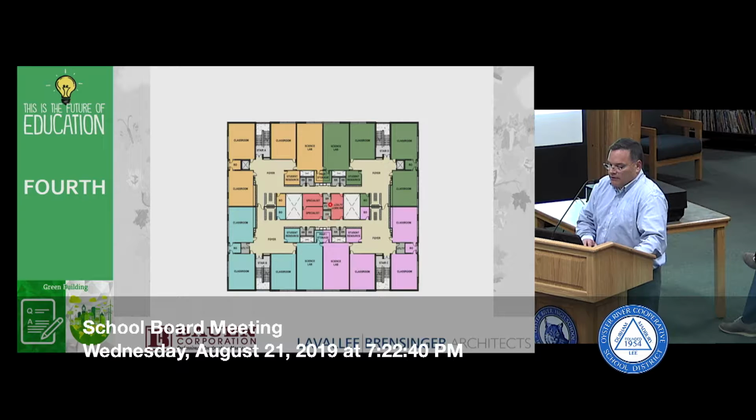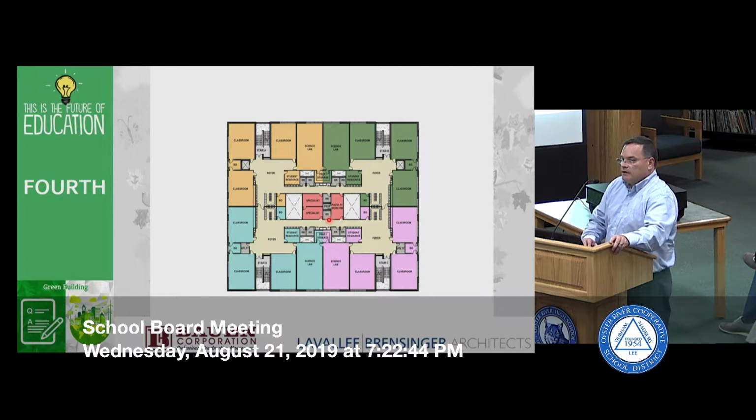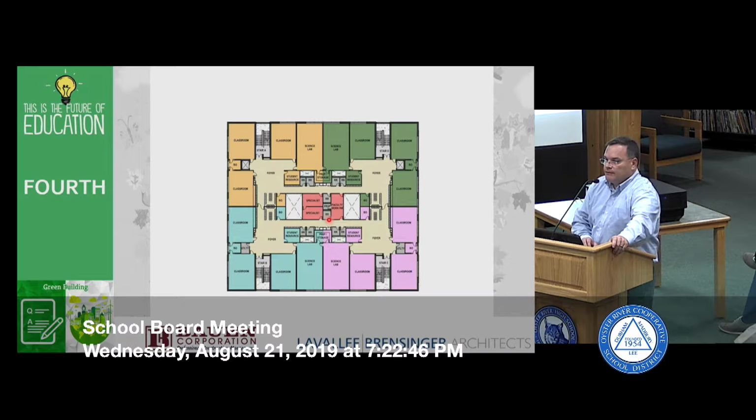Are there special, and I can't read those, faculty restrooms as well? Yes, so this little gray area right here is 2 restrooms for faculty, as well as a quiet and private space. Okay. Great.